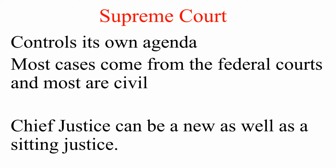The U.S. Supreme Court controls its own agenda, which means that the members of the court, the justices, decide which of the nearly 10,000 or so cases they receive every year they will hear. Most of the cases come from the lower level federal courts, and the vast majority of them are civil disputes, not criminal issues, since civil disputes are typically more relevant to potential constitutional violations.